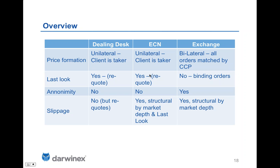There's last look in the sense that there's the possibility of requoting or reneging on the deal. As I mentioned, they could just pass it on to another LP. It's non-anonymous in the sense that the counterparties are still trading with each other. Of course, it is anonymous in the sense that, say, Vlad could be trading with DarwinX, and DarwinX will send Vlad's trades to Goldman Sachs, and Goldman Sachs will not know that it's actually Vlad at the other end of the trade, because they're only facing DarwinX, but they still know it's DarwinX.